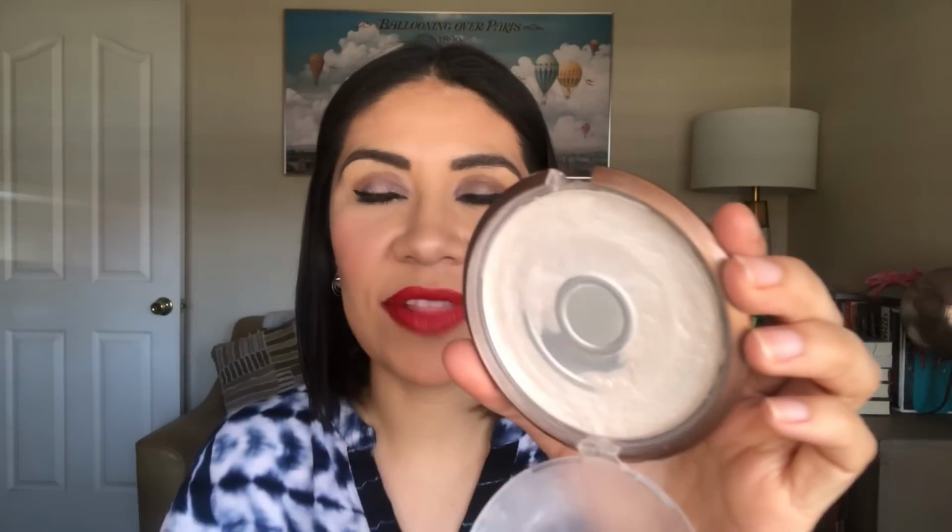So what I did is I got this translucent glow powder from Laura Mercier. It was a little bit yellow-hued, tinged powder. Even though it says translucent, it did have a little bit of yellow color to it. And so I did mix it with this one, and it made it a lot more wearable. So when I did repress it, everything was flat.